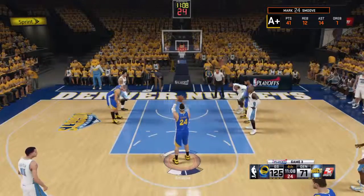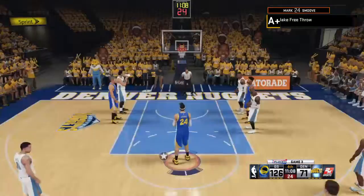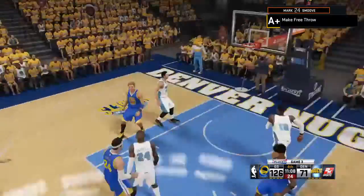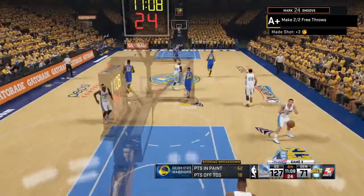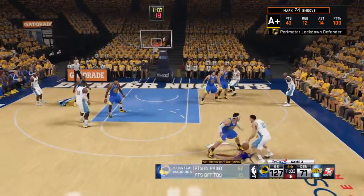Steps in execution. I mean, he made his point pretty quick. And some stats here, guys. The scoring breakdown for the Warriors. They've been the aggressors, and they've been tougher in the paint all game. Another factor here tonight has been the amount of points they've scored off turnovers.